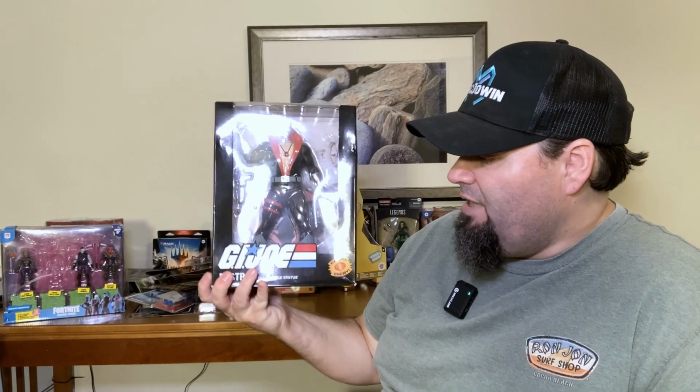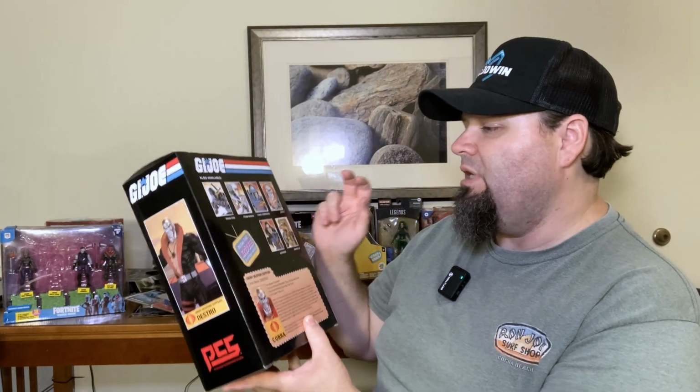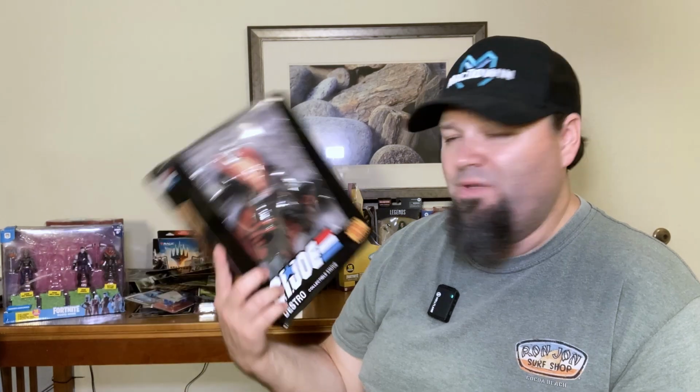This is a little Destro statue from PCS. Let's see, Premium Collectibles Studio. And it's pretty neat. There's my hand. You can see how big it is. And these are the cool packages. It has like the file card and all the others. I'm still looking for Baroness and Serpentor. Hopefully I'll find those. But this sucker was $18.97. I think this was originally $50 for this thing. That's a pretty good purchase. I waited it out. This thing came out, what, 2 years ago? 2020? 2 years ago or so?